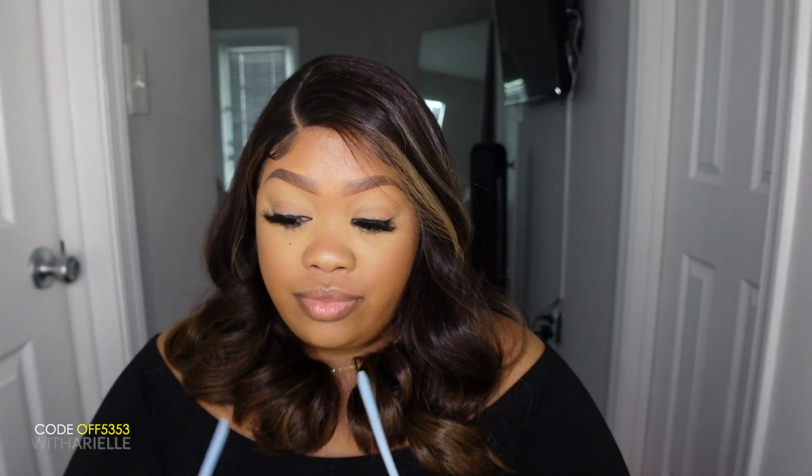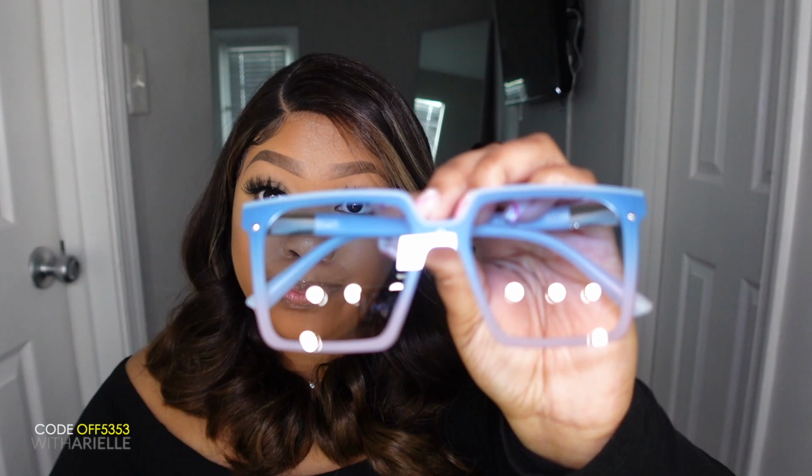Now these feel the thinnest out of all of them. Sorry, that's probably my lash. They feel the thinnest out of all of them, but this makes up for that. They do slide as well, but I'm gonna wear them. I'm gonna have to just keep pushing it because I love these. These are definitely my favorites. I like the other two as well, but I do have favorites.